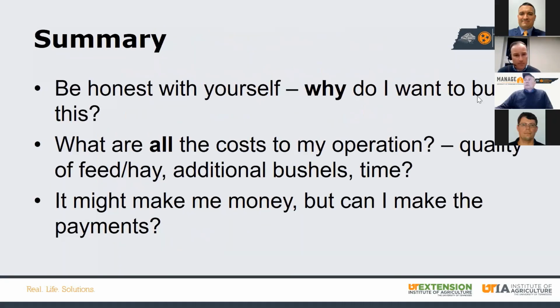So in summary, when it comes time to make these decisions, be honest with yourself. Why do I want to buy it? Because it's cool and because I look good running it might be reasonable justification for buying a piece of machinery. But oftentimes, the best thing to do is to back up and say, what are all the costs to my operation, the cost of owning it, the cost of operating it, but also the cost of, how does this fit in my operation?